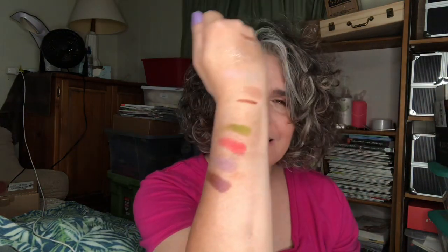So the only one that was a matte was that green. It does swatch nicely. It just feels really, really rough. That is it right there.